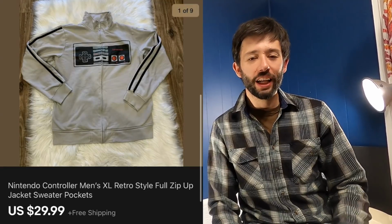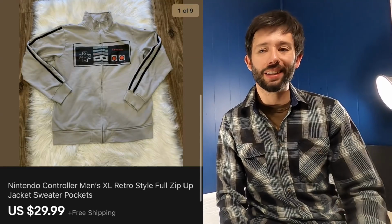I'm going to cover the next 6 sales that we had on eBay. The first one is this Nintendo sweater. It's like a retro style. It's not vintage, it's modern. We picked it up for $1 in a bulk buy, and it sold for $30. It took a little while, but definitely happy with that. $30 free shipping. That shipped for about $8.